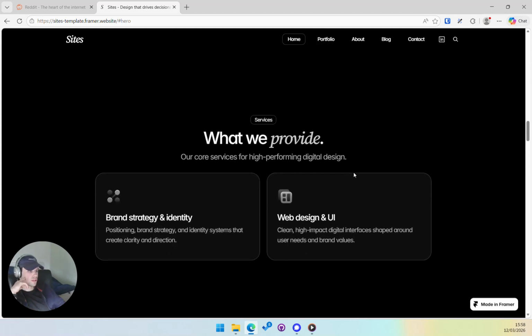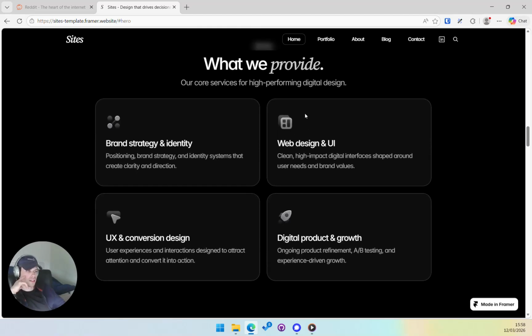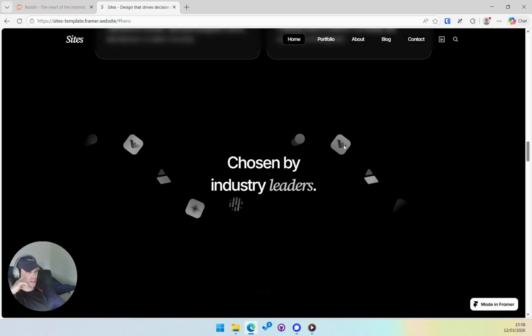Okay, let's go to the next section, the services section. This is pretty decent. I really like the icons. Wow, they're cool. I wouldn't change anything about this section.